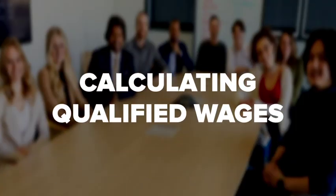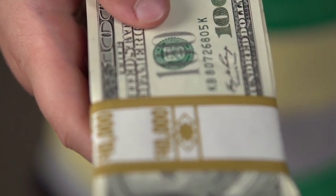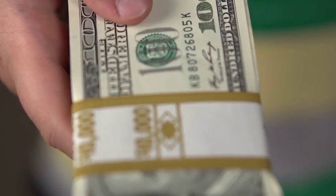Calculating qualified wages. Calculating these wages is simple, yet it can be pretty complex if this is your first time claiming the credit. Eligible businesses have the opportunity to claim 50% of their eligible employees' wages between March 12, 2020 and before January 1, 2021. Employers can only claim up to $10,000 per employee per year per qualified employee.